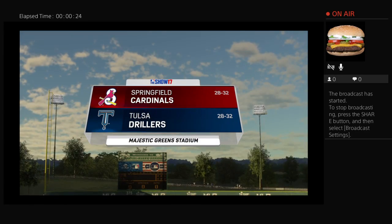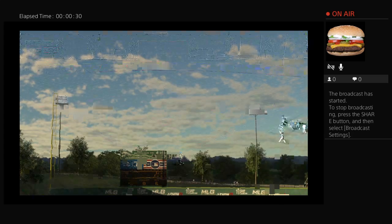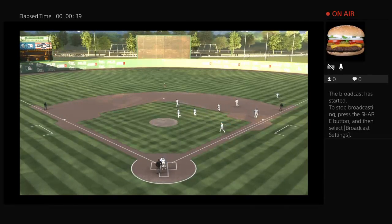Welcome into this presentation of minor league baseball from the AA Texas League. Tonight, the opener of a 3-game series and the Tulsa Drillers. It's baseball, it's the show, and it comes your way next.